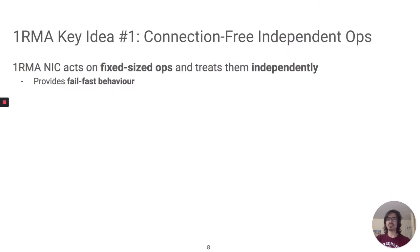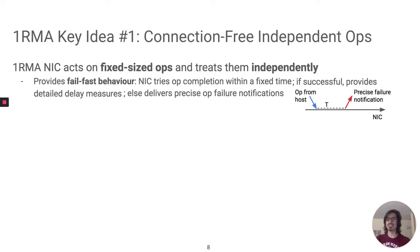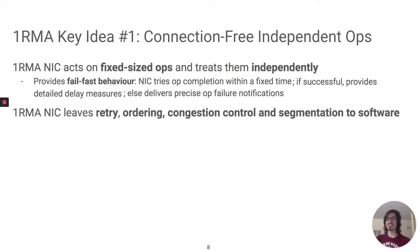Firstly, 1RMA is connection-free. The NIC acts on fixed-size ops and treats them independently. It provides fail-fast behavior in which the NIC tries to complete an op within a fixed time t. If successful, the NIC provides fine-grained measured delays to software, else it delivers precise failure notifications indicating why the op failed. In doing so, it leaves retry, ordering and congestion control to software along with segmentation, as large application transfers need to be segmented into fixed-size ops which the NIC can service.